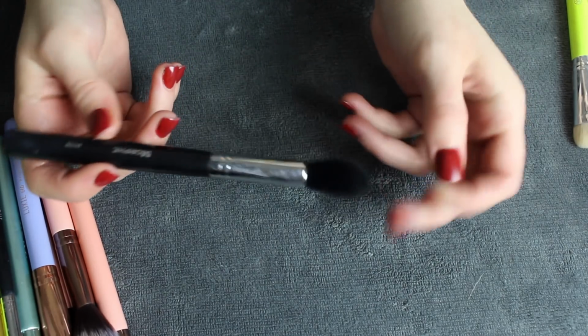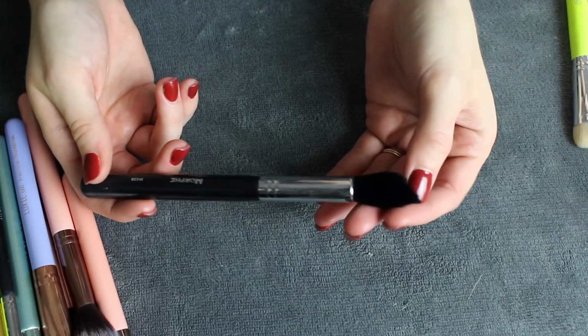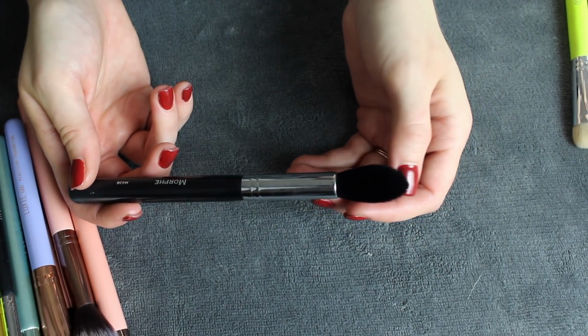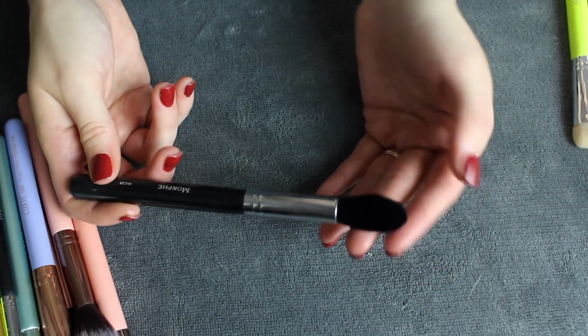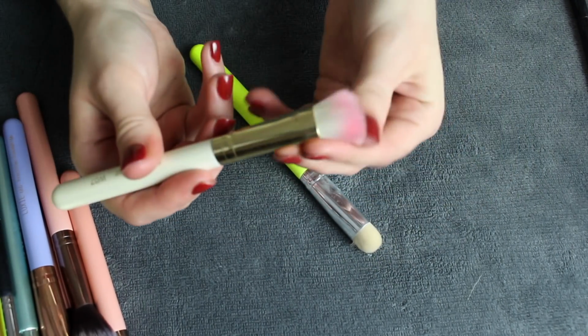This is the Morphe M43. I used to use this to set underneath my eyes because that's what Jaclyn Hill used to do, so I did what she told me. I don't have a use for this brush anymore though. I don't use this type of brush, so I'm going to pass it along. I wouldn't use this for highlight, I don't use it for under eye, I can't remember the last time I picked it up. I have two little dense brushes, however this one's a little more fluffy.